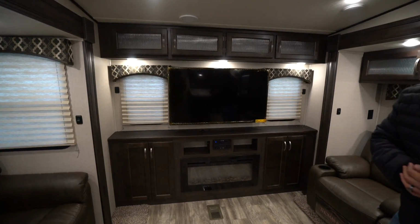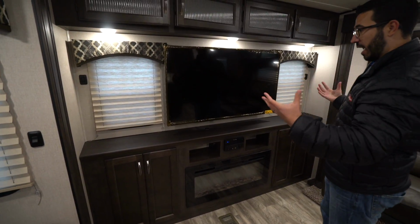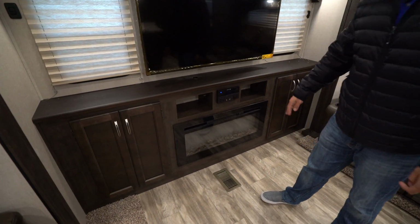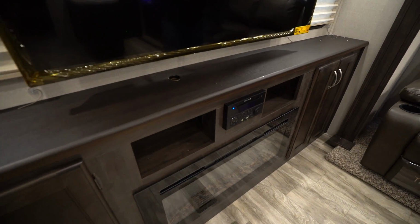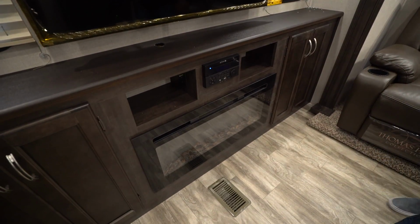On the back wall is the TV, as you would expect, because that is kind of the center focal point of an entertaining space a lot of times. And then right down here, connected to that, is the multimedia center. That unit is a DVD player. It also controls the speakers outside as well as in here. And then underneath that, you will see your fireplace.